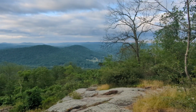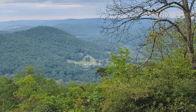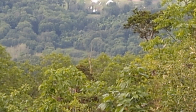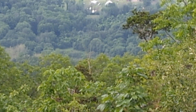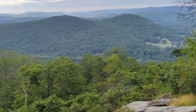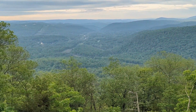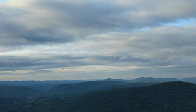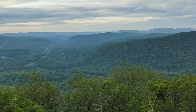And then there's some homestead down there. They have an awesome view every morning to wake up to. Very nice. They said possibility of rain between 2 and 3. Seriously hope it doesn't happen today.